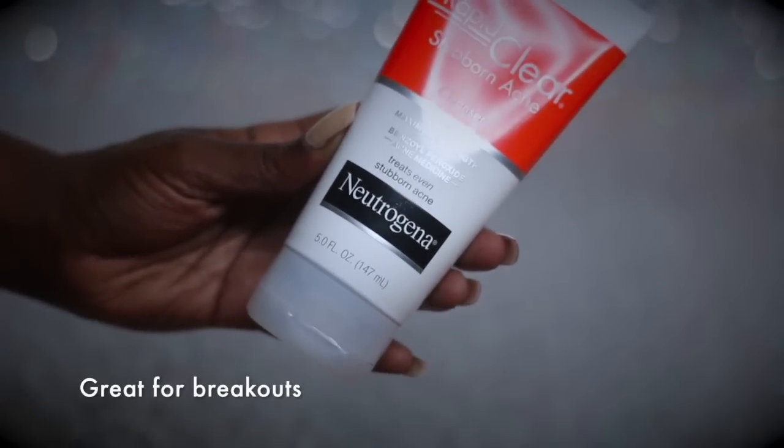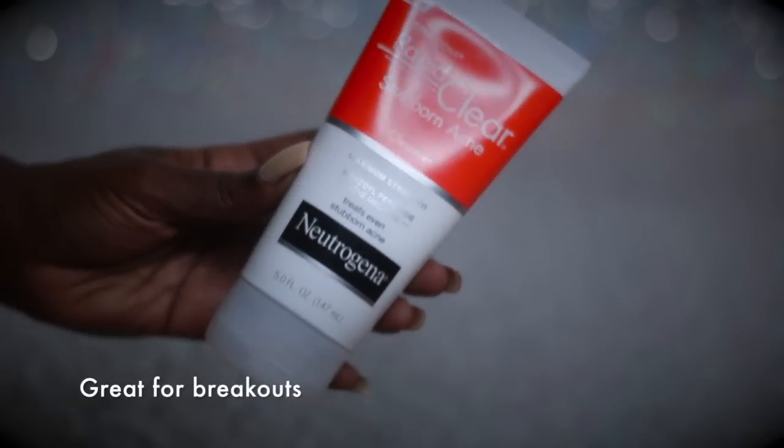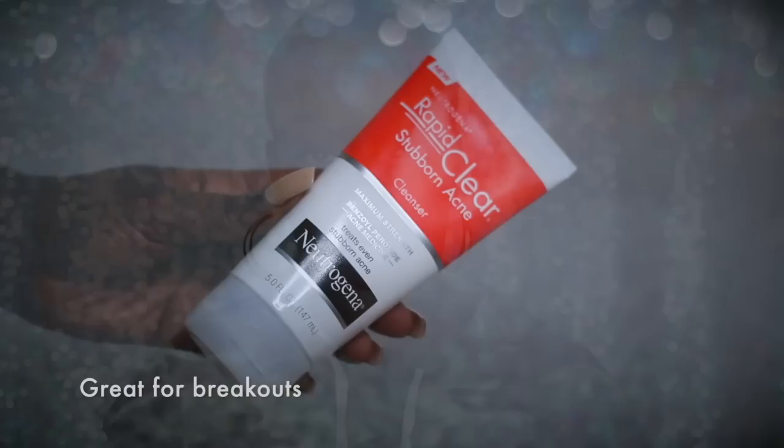Number one, because they don't really suds up or anything like that, and you have to remove your makeup, you have to cleanse your face before you wash it. So this is something that I would use to remove my makeup, and it also helps if you have any bumps or any acne. As you can see here on my little cheek area, I get some every now and again. This is something that's really, really helpful for that.